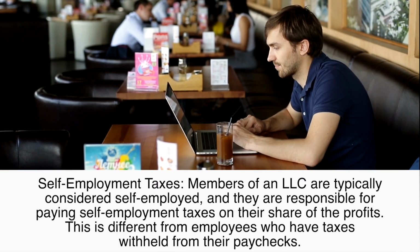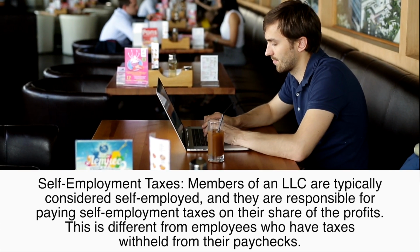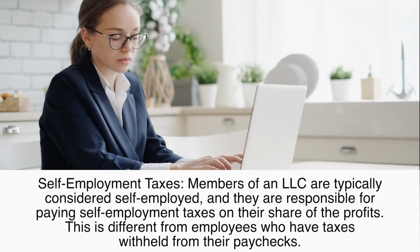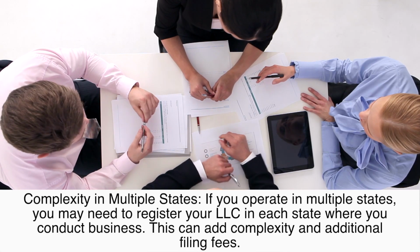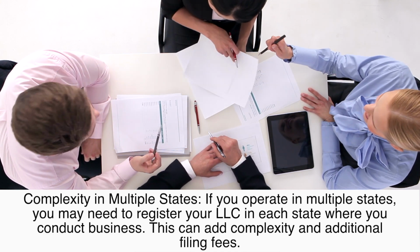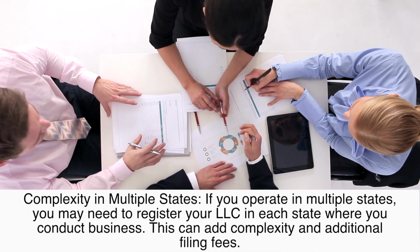Self-employment taxes. Members of an LLC are typically considered self-employed, and they are responsible for paying self-employment taxes on their share of the profits. This is different from employees who have taxes withheld from their paychecks. Complexity in multiple states. If you operate in multiple states, you may need to register your LLC in each state where you conduct business. This can add complexity and additional filing fees.